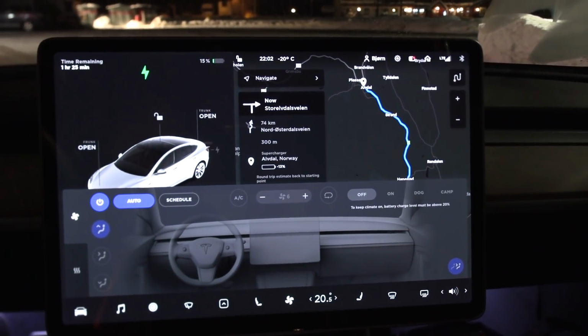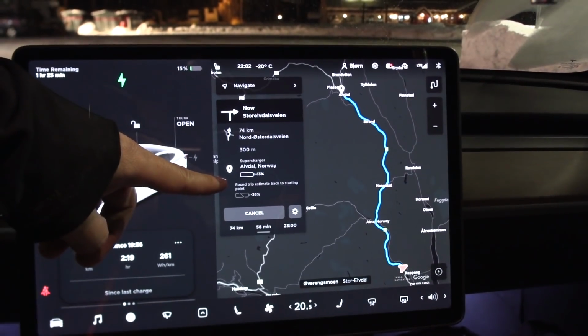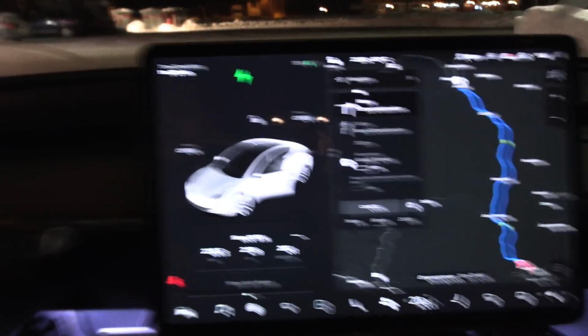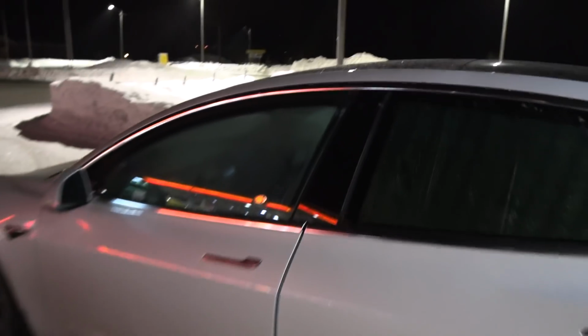Well, maybe we can get a feature, but it shouldn't take too long anyway to reach 20%. And yeah, we still need to charge a little bit. Wow, that's actually quite a lot. Okay, anyway, so then we can just use this trick. Just don't close it completely, just like this, and we still don't lose too much heat here because it is minus 21 degrees out here.